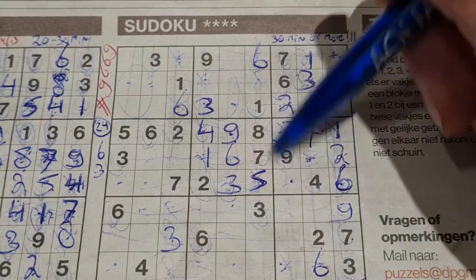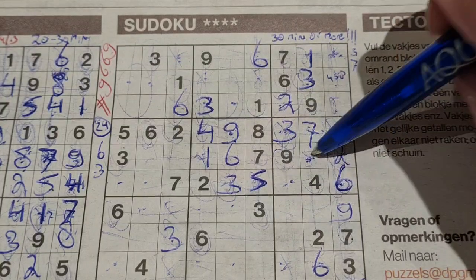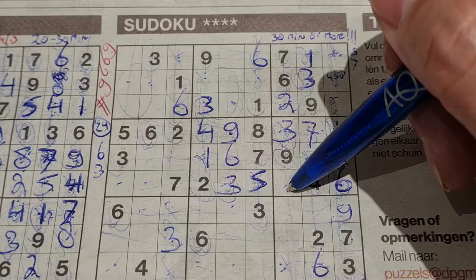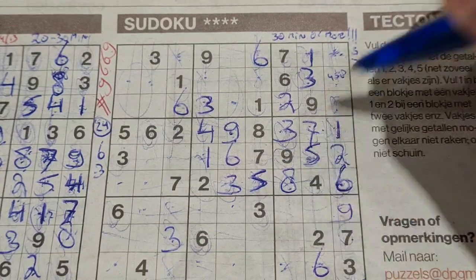2 numbers left now in this big square. For numbers, the 1, the 2, 3, the 4, 5 is missing. The 6 and 7, 8 is missing. 5 and 8, 5 and 8. We have a 5 in this row, no 5 there. 5 should be here, and 8 goes there.